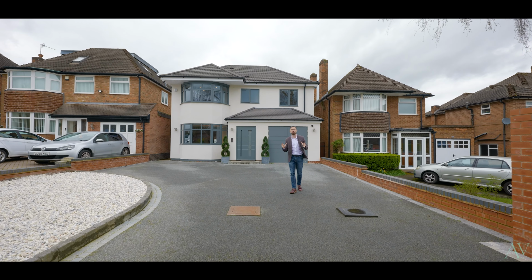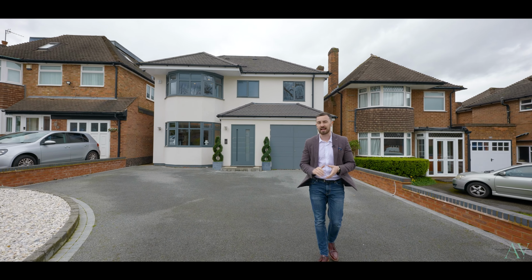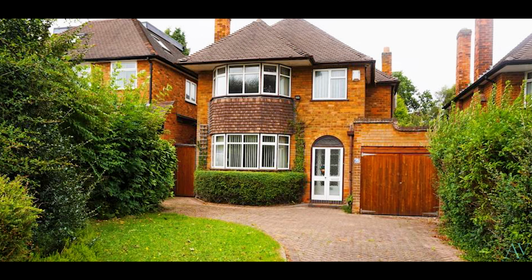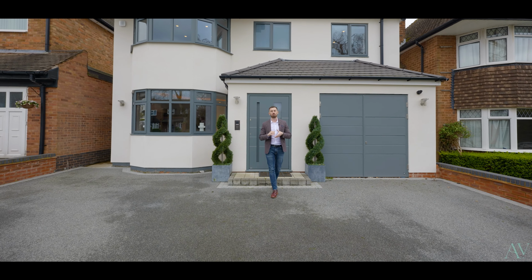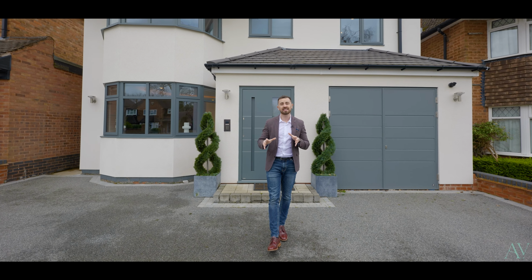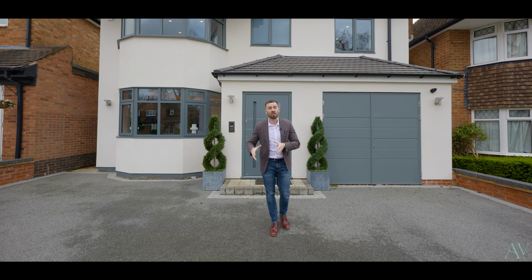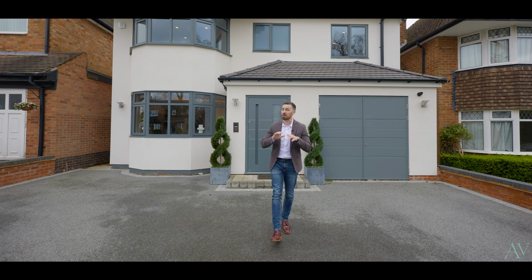This home on Jordan Road has been completely redeveloped to an absolutely incredible standard. What a transformation. And let me tell you a little bit about the property. We've got 4 bedrooms, 2 en-suites, and downstairs, a modern open plan kitchen, living, dining space, a 30 meter long rear garden, and mod cons that are gonna blow your mind.